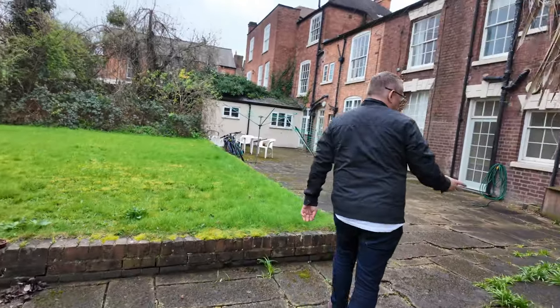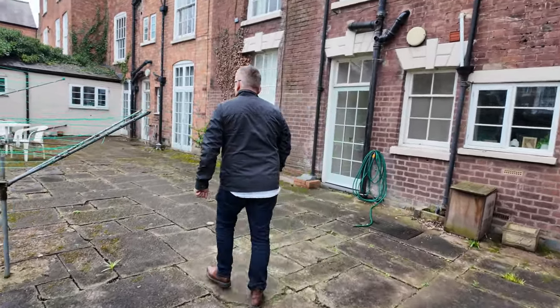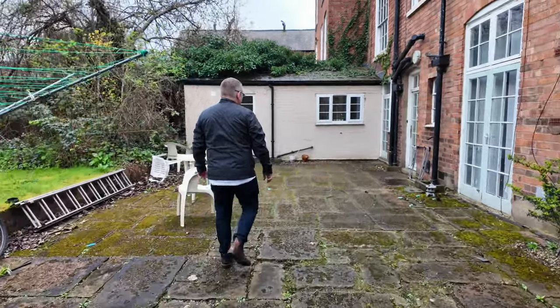Right, so it's all the way to the other side. It's a lot tidier here. There was a load of stuff left out here last time we came. Right, windows have been finished. That's a good sign. That's the first thing I was going to look for.